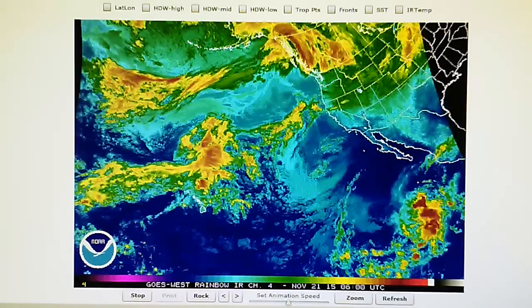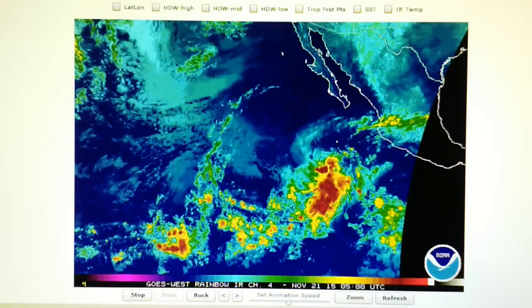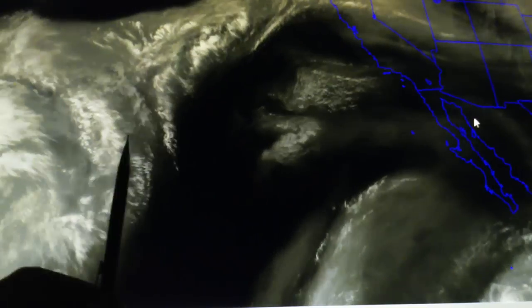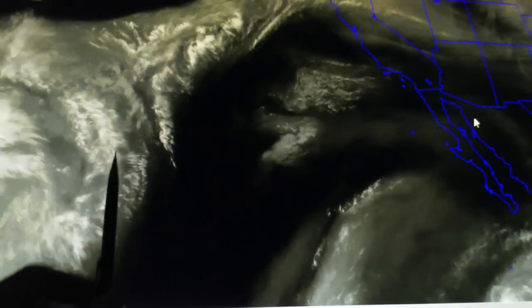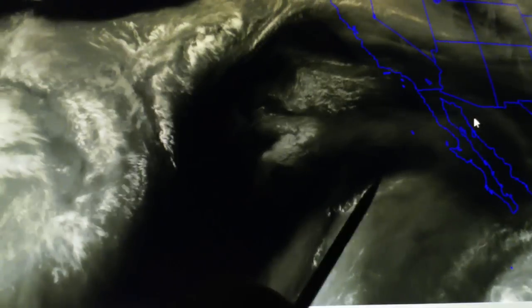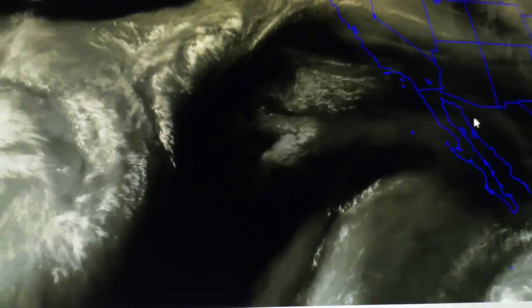Okay. All right. Let's take a look at the SSEC geostationary satellite image. And we can see some chemtrails in this front over here, this moisture field right here. You can see some chemtrail activity out over here as well.